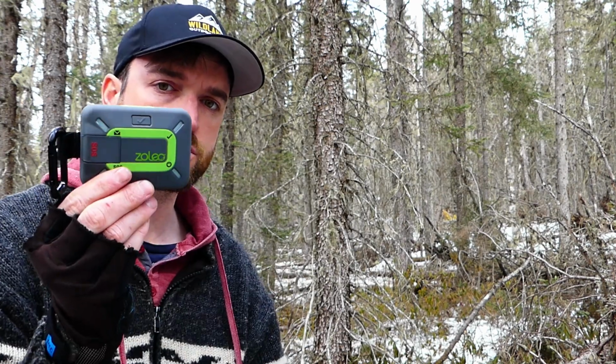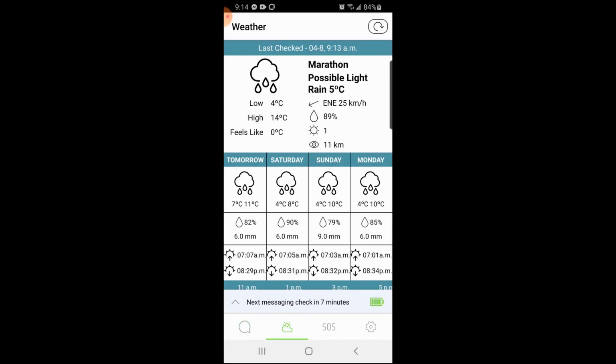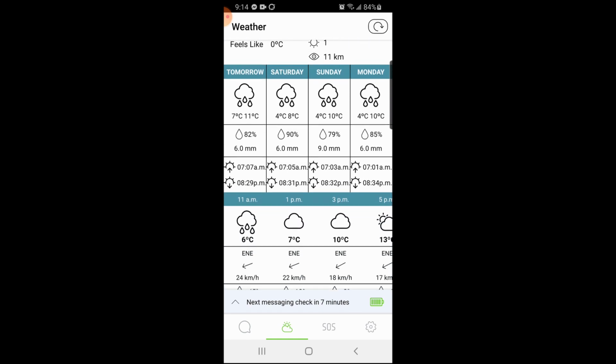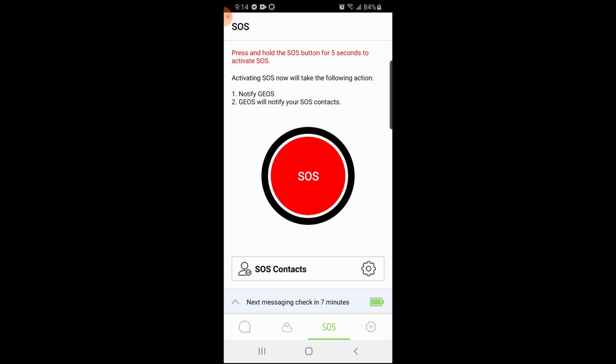If you want to do more than just check in, you just pair it with your phone. The app provides seamless two-way communication, and it's exactly like classic texting, so there's absolutely no learning curve to it. And if the receiver, in my case Erin, is also using the ZOLEO app, which is free, then we can send messages up to 950 characters to each other.